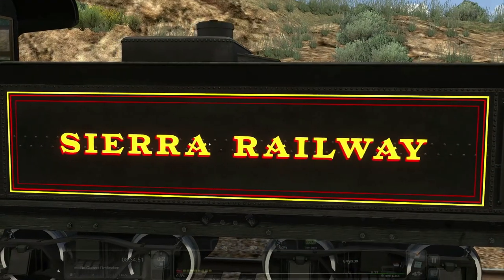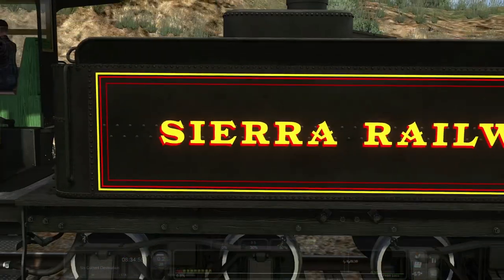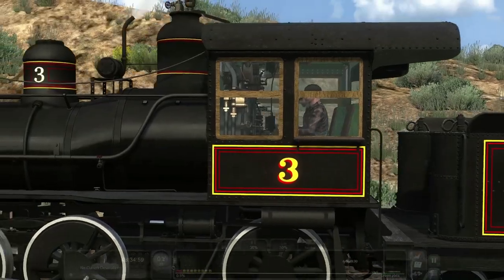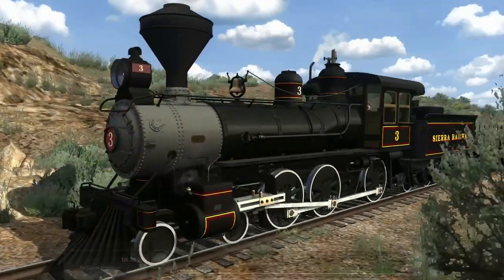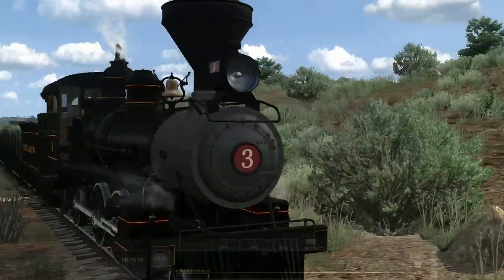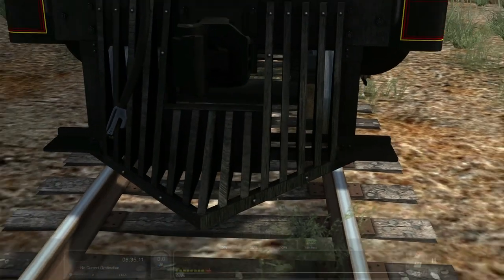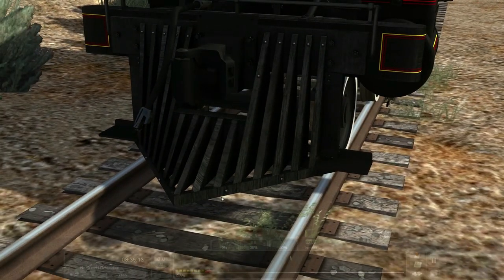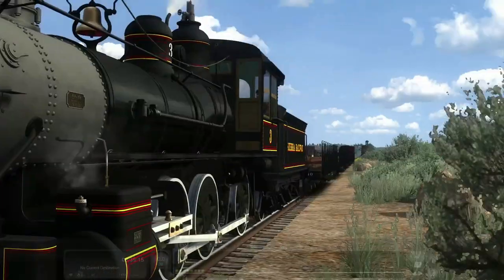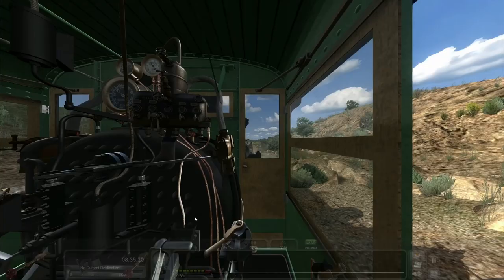The Sierra Railway lettering and font looks great. The coloring looks great. Extremely sharp. Number as well. It's got that shadow behind it. It looks awesome. The shape of the tank on these things was extremely unique as well. This is just a nice looking engine. Cow catcher in the front plate looks nice as well. It just looks great everywhere. So let's go ahead and hop inside the cab.